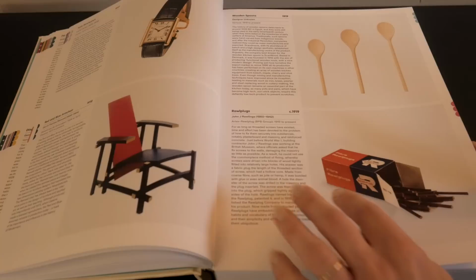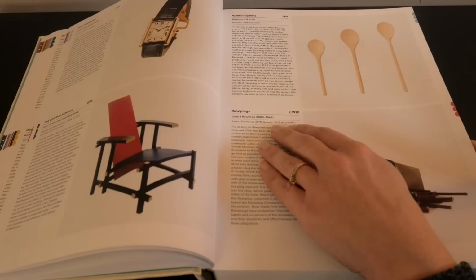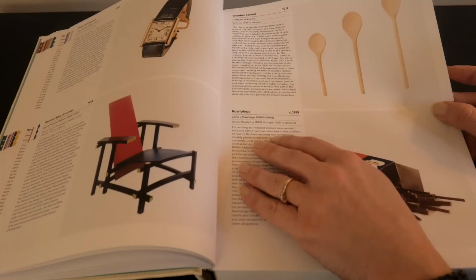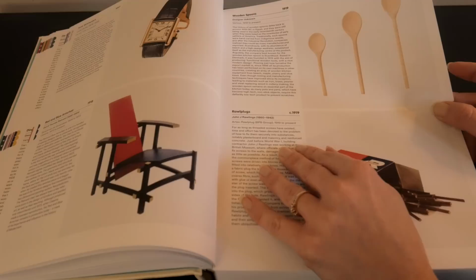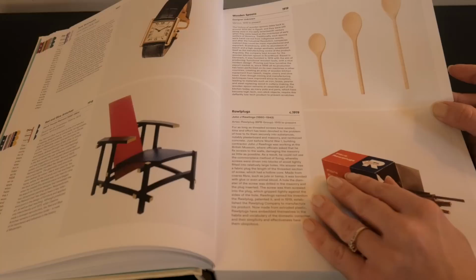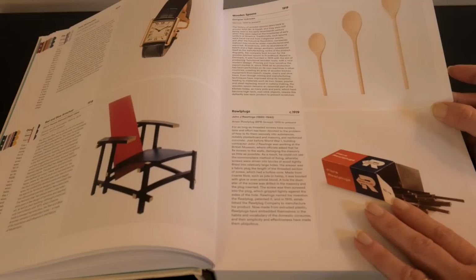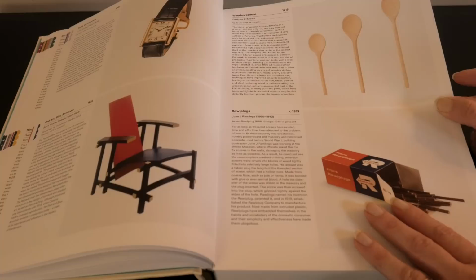Raw plugs, John Rawlings, 1919. For as long as threaded screws have existed, time and effort has been devoted to the problem of how to fix them securely into substances. Notably, plasterboard and masonry, and reinforced concrete. Just before World War I, building contractor John J. Rawlings was working at the British Museum, where officials asked that he fix screws to the walls, damaging the masonry as little as possible. As a result, he could not use the commonplace method of fixing, whereby screws were driven into blocks of wood, tightly fitted into relatively large holes.